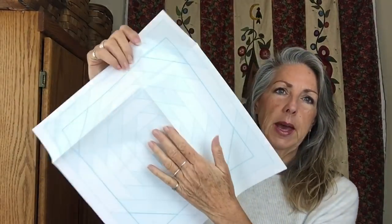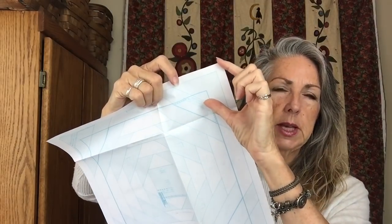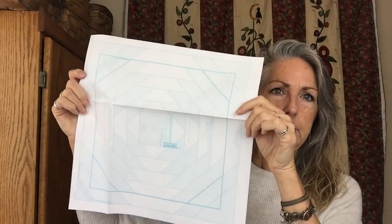So this is the paper, and this is why. And I am going to make the 12 inch. So anyway, that's what I did. But it was kind of wonky.